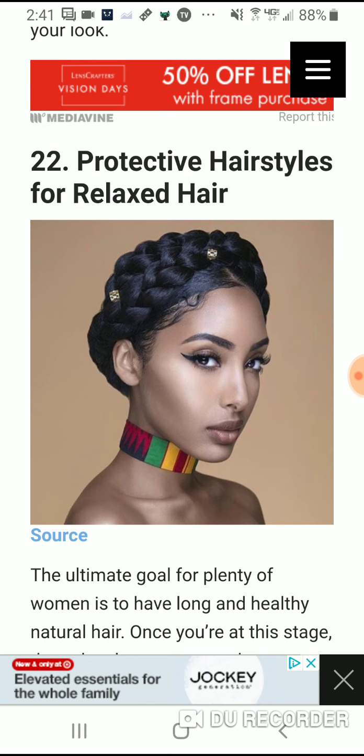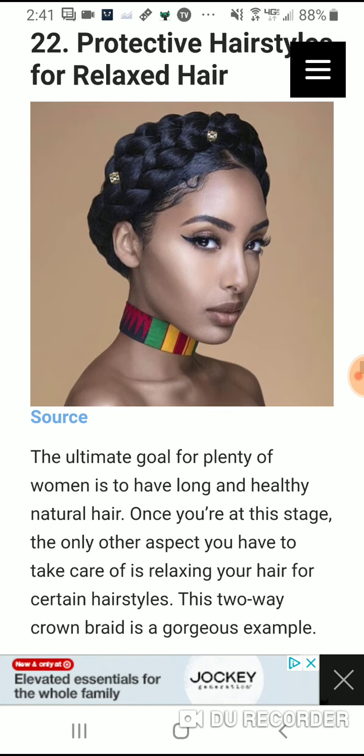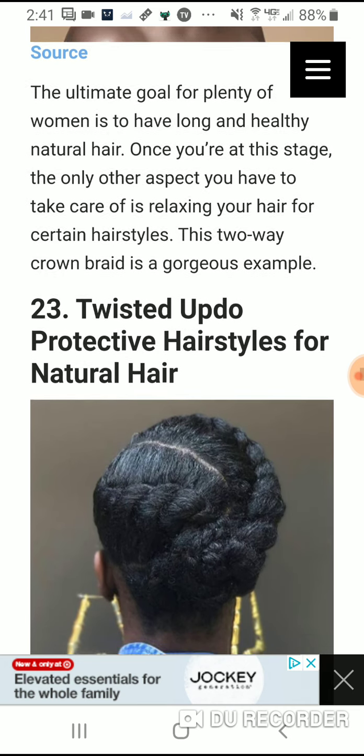This is for those who relax and have hairstyles, but I'm natural and I'm going to be natural. But for those women out there who relax your hair, this is for you. The ultimate goal for plenty of women is to have long and healthy natural hair. Once you're at that stage, the only other aspect you have to take care of is relaxing your hair for certain hairstyles. This two-way crown braid is a gorgeous example, but me, I'm not going to relax my hair ever again.